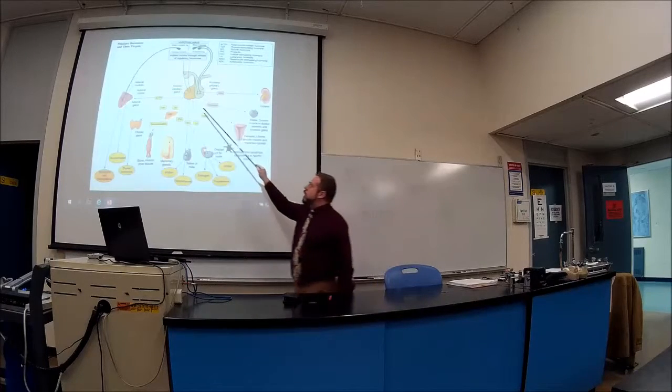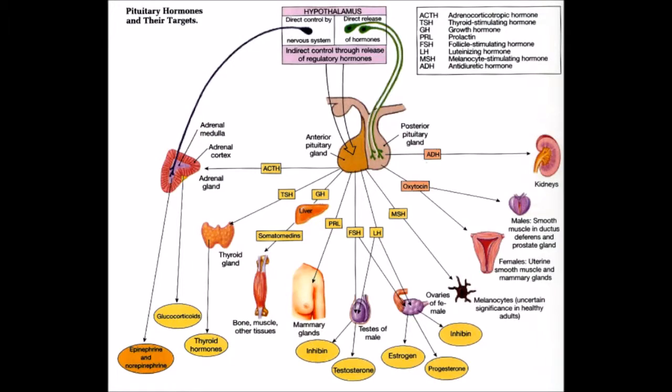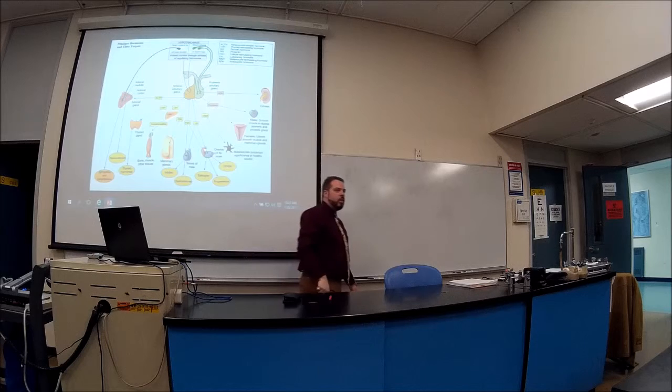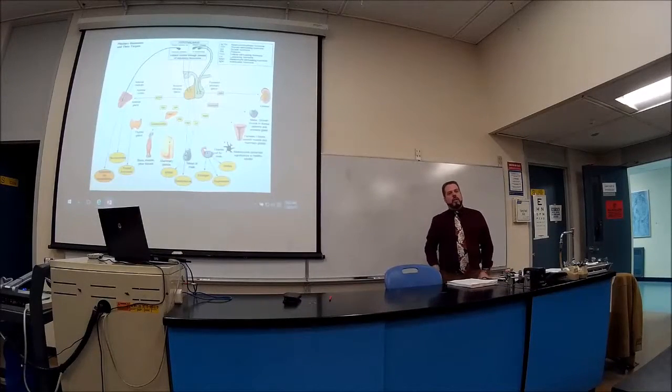And we kind of showed you that with the TSH from the thyroid and stuff. It's a very busy picture, but if you understand it, and one person actually asked me, how do you eat an elephant? I said, bite by bite. Right? Don't worry about being overwhelmed by a big picture like this. Isolate each one. It'll make sense, and the big picture will make sense. Okay?